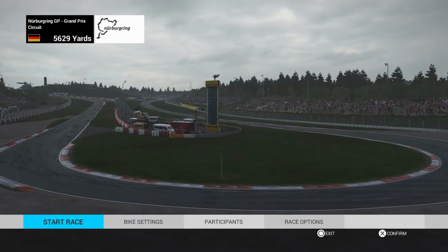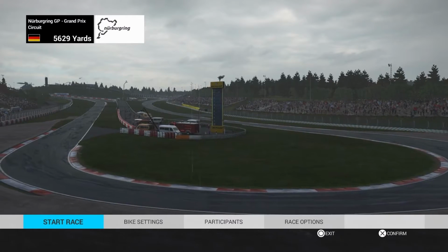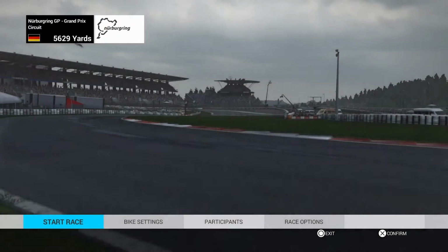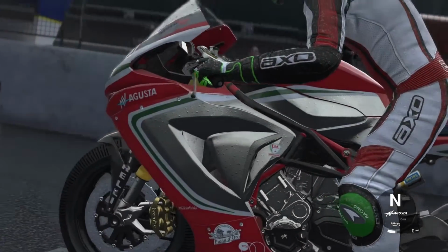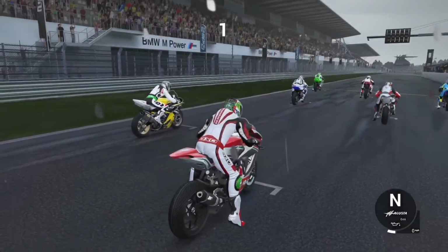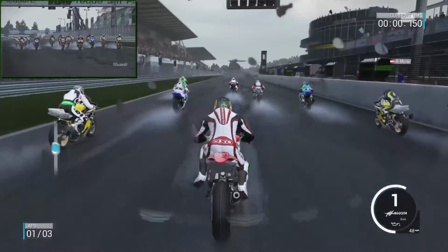Right, so here we go, Nürburgring GP in the wet. The last time I did a race around here in the wet was online and we were all crashing, so hopefully I don't do that in this race, but it's not easy. Let's get straight into it and hopefully get a decent result again. Now this is a brilliant circuit that's been added to the game. I do like this circuit, so let's see if we can get a good start.